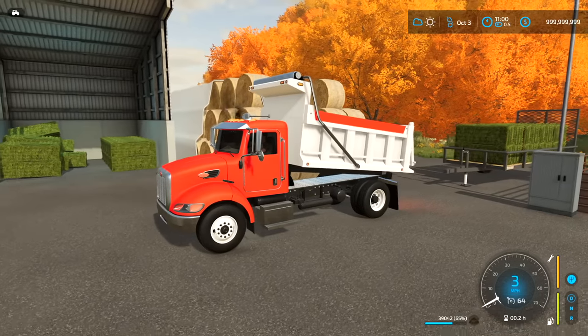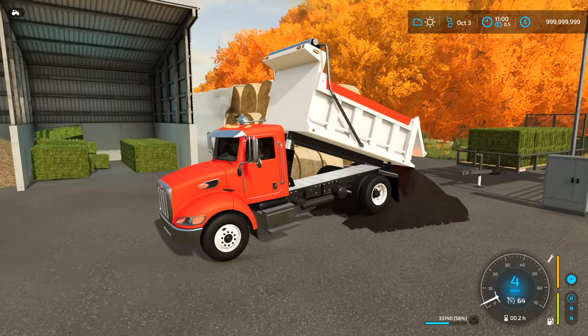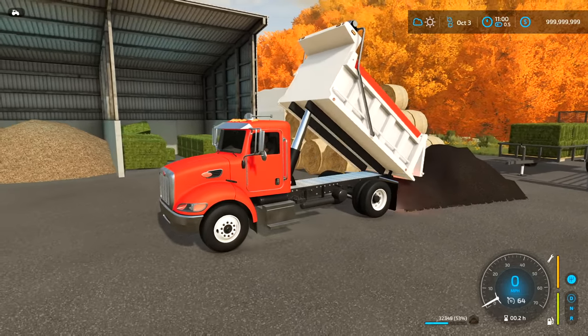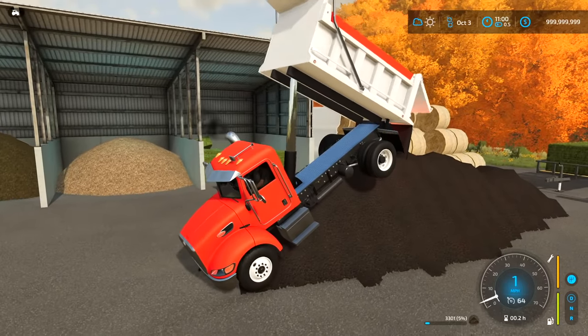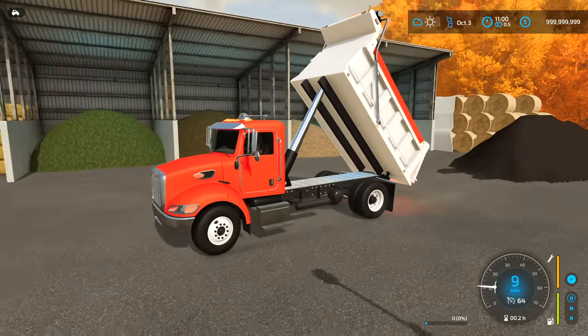Start dumping her. We'll probably have 2 or 3 dump truck loads by the time this is done. There we go. Keep going. We got a lot of dirt here. Oh, God. This is tough on the truck. There we go. We're empty. Good to go. We're heading back.